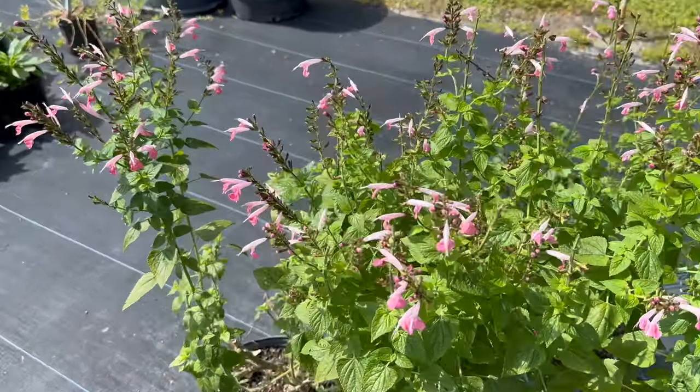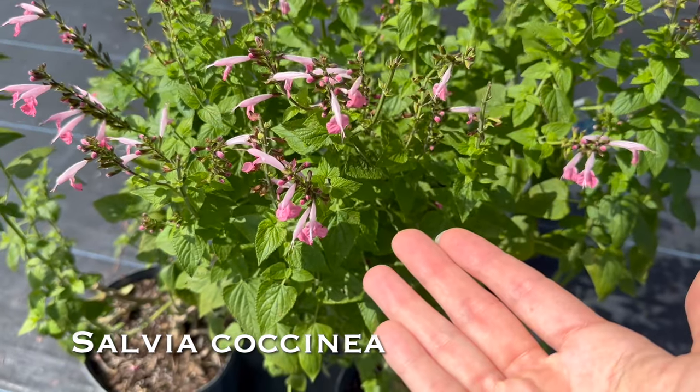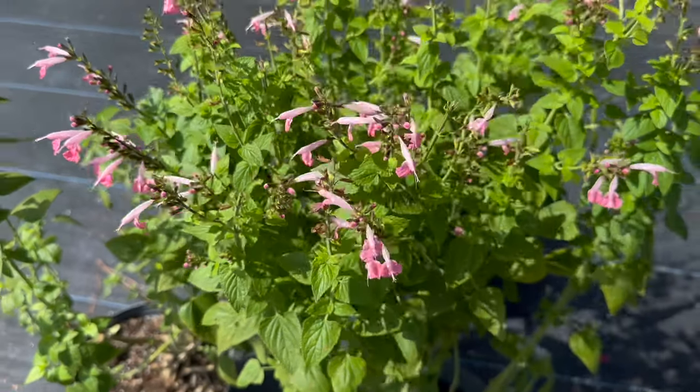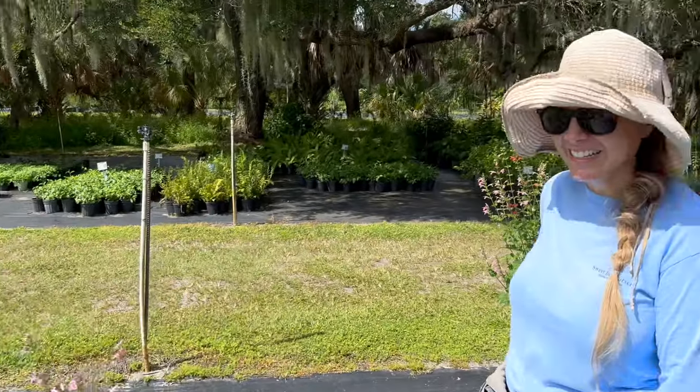You've been thinking about tropical sage, but you weren't feeling the red. Look at this. Flamingo pink, in honor of the flamingos returning to Pinellas. I love these. I'm getting this. This is a big pot, but you know what? Who cares? We need lots of color.